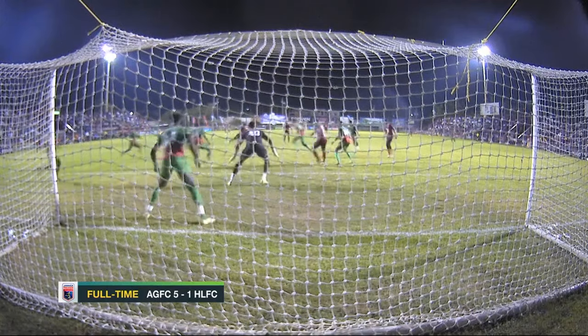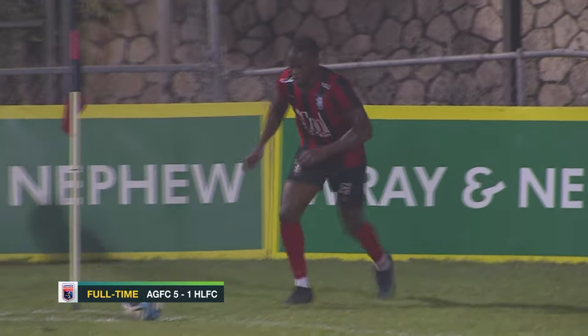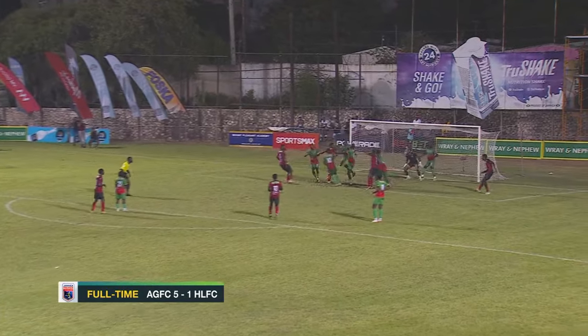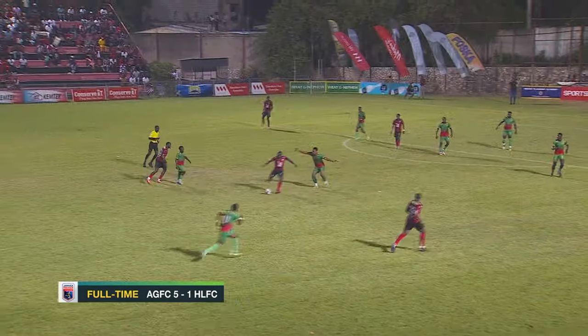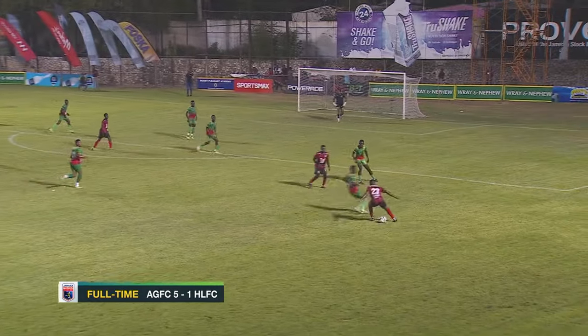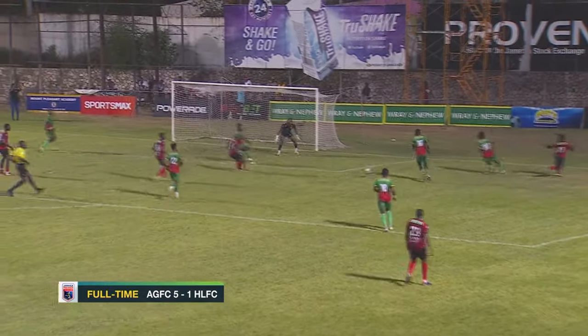Jaheim Thomas with another potent strike, which was well saved by Barnes. Twice he hit the woodwork, Jaheim Thomas. And Arnett, they just kept coming. Here's another hit of the woodwork. This time it was from Shea Smith, the outside of it, and he missed his opportunity. He would later be substituted.